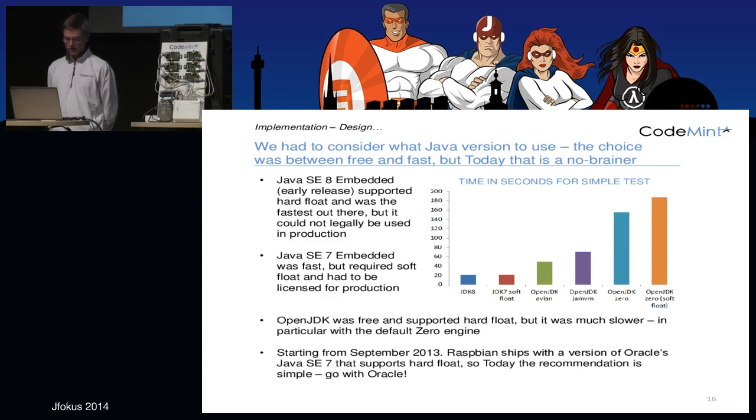OpenJDK was free, and it had several different runtime engines we could use. But as you can see from the chart up here, it's much slower. In this simple test case, which is mostly CPU intensive, it required 20 seconds on JDK 8 or JDK 7, but with OpenJDK on the slowest version, Zero, it took more than 120 seconds, and even on the fastest OpenJDK, it took a little bit more than 40 seconds. So it's quite a performance difference there.